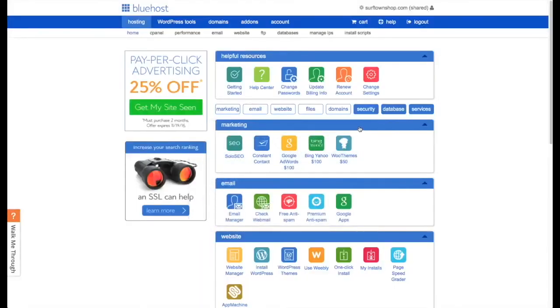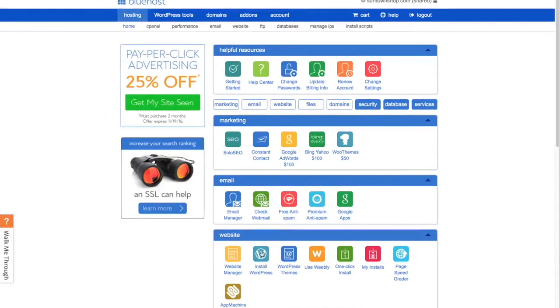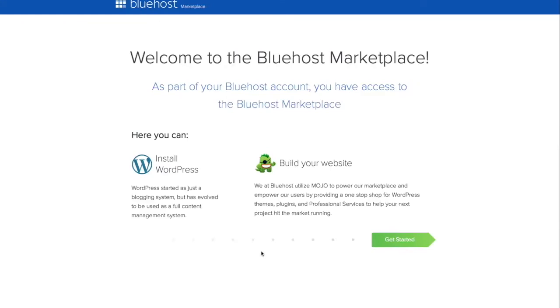Okay, and so now here we are on our Bluehost dashboard. The next thing we want to do is go ahead and set up WordPress so that we can start building our website. Bluehost and most hosting companies these days make it really easy to get WordPress installed, because they know so many people are eager to get started building their website with WordPress.